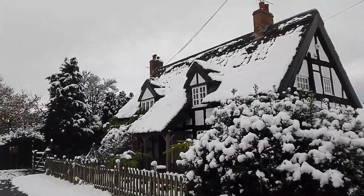camera around and give you a little bit of a guided tour before it all melts, and it's all started to melt. As you can probably see in the lane behind me, there's a big puddle of snow. There's also some walkers coming up behind, so I'll probably edit them out.